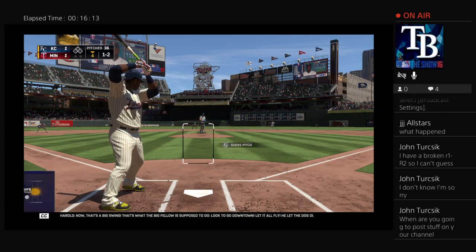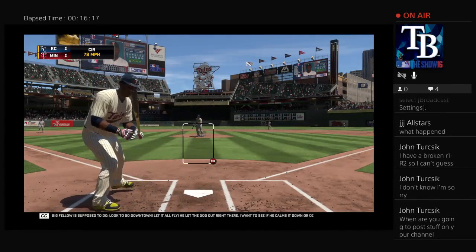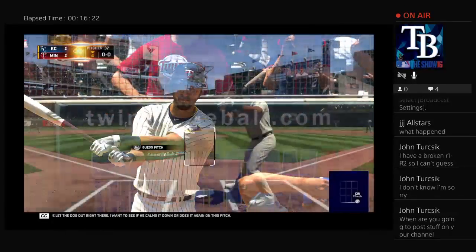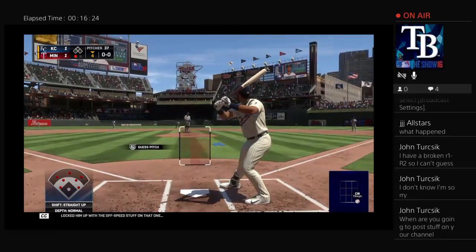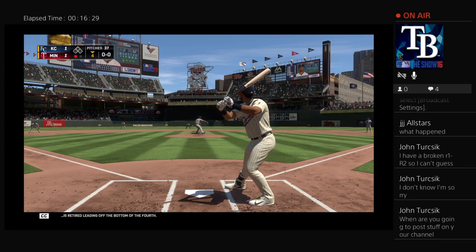Now, that's a big swing. That's what the big fella's supposed to do. Look to go downtown. Let it all fly. He let the dog out right there. I want to see if he calms it down or does it again on this pitch. Locked him up with the off-speed stuff on that one. Miguel Sano is retired leading off the bottom of the 4th.